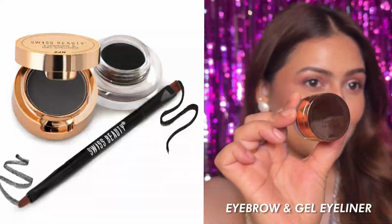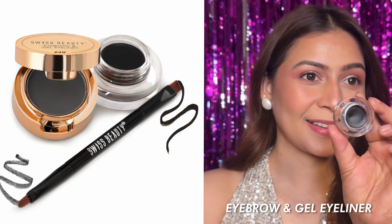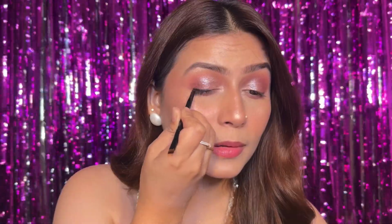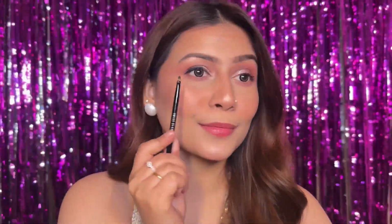Now to add dimension to my eye look, I'm going to use gel eyeliner. It's a 2-in-1 product where you get the eyebrow powder and a gel eyeliner. Now I will be applying the eyeliner very precisely on my lash line and then smudging it. Look at that difference. Oh my god.